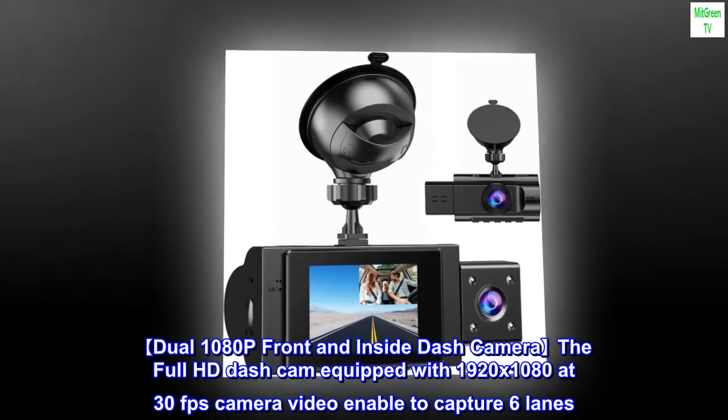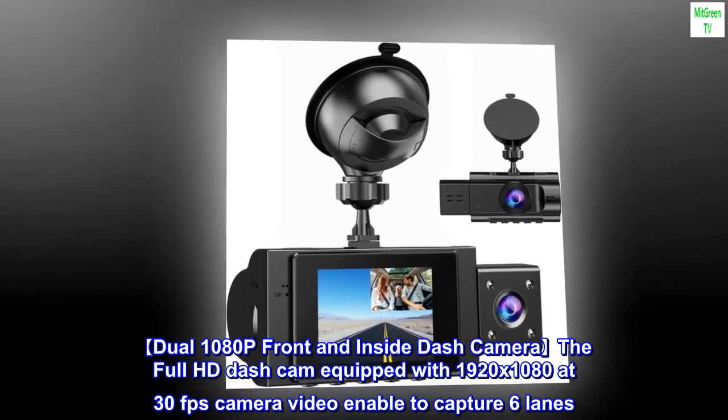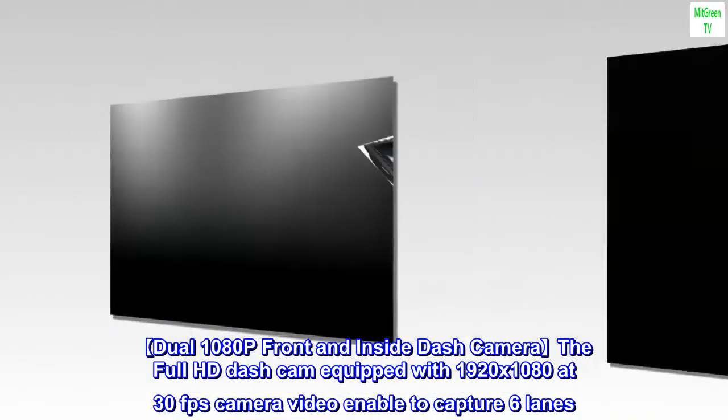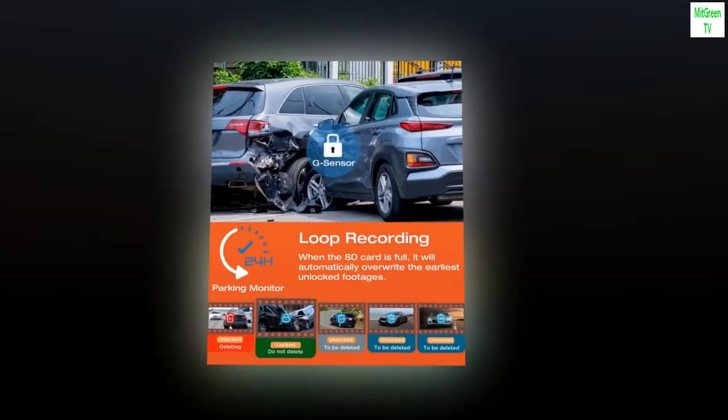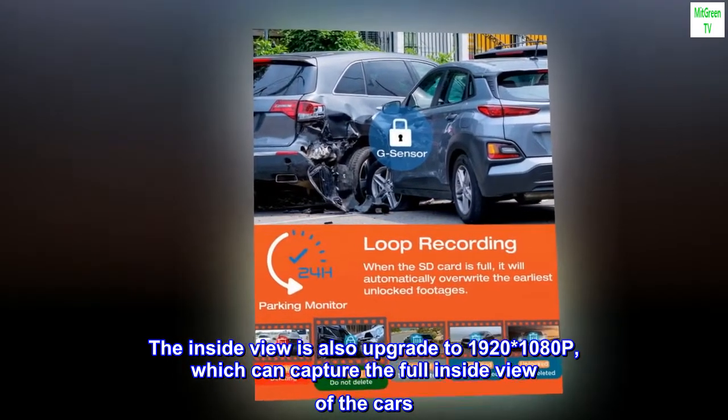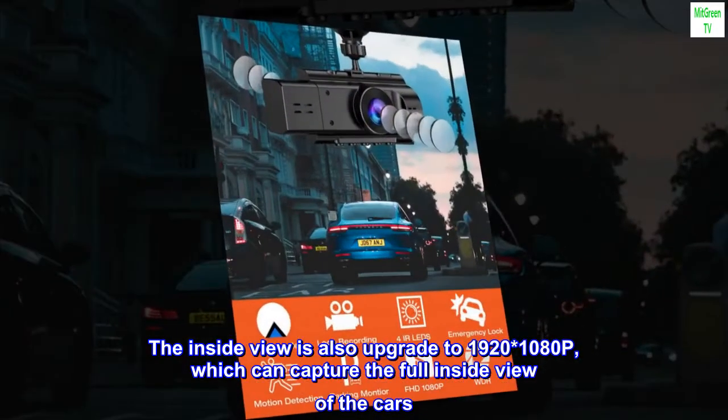Dual 1080p front and inside dash camera. The full HD dash cam equipped with 1920 by 1080 at 30 fps camera video enabled to capture 6 lanes. The inside view is also upgraded to 1920 x 1080p, which can capture the full inside view of the cars.